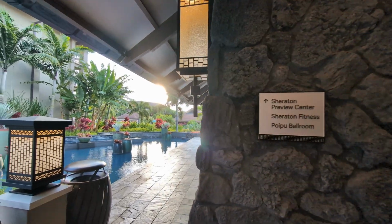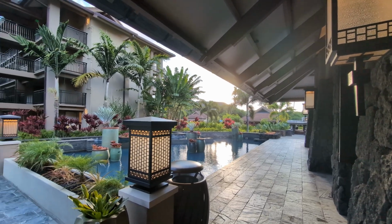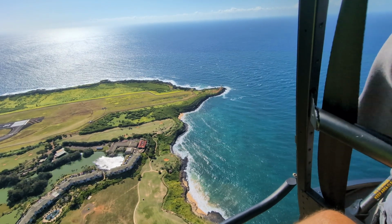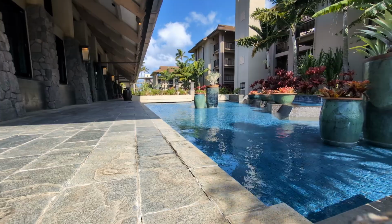But today it is all about the Sheraton Kauai and my stay there. If you stick around to the end, I will give you my total review score out of 5 stars, and I'll also give you my 5-day itinerary while we were in Kauai, so kind of all the experiences or excursions we did while we were staying there.